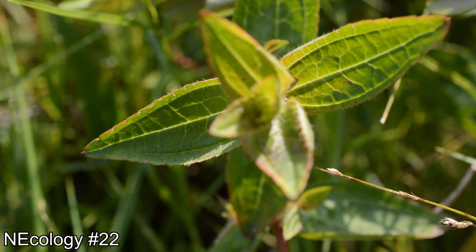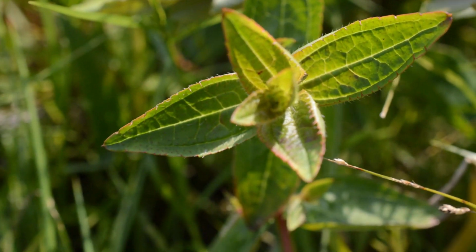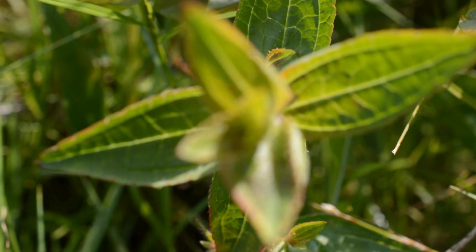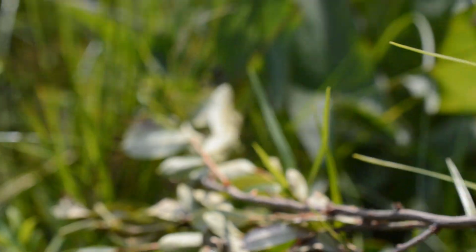And you technically get Rhexia marylandica, I think is correct, out on Cape Cod, but that's significantly more rare than this. This one's pretty widespread up here, even as you get away from that region.